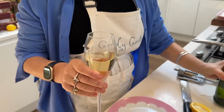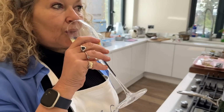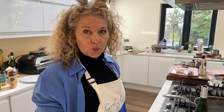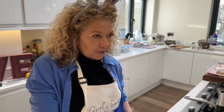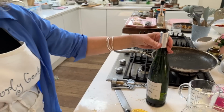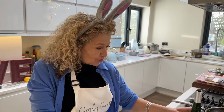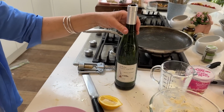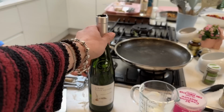Oh, I would have liked that. There's some parsley on the side of it, green. Ooh, nice. That's a good Picpoul. Picpoul Saint Victoire. Love the bottle as well, don't you? Yeah, really nice. So did I say £6.99? I think that had a score of 87. So that's a wine for Betty.